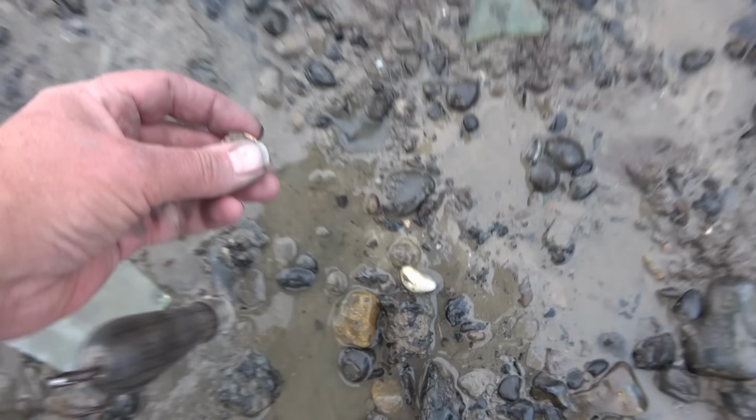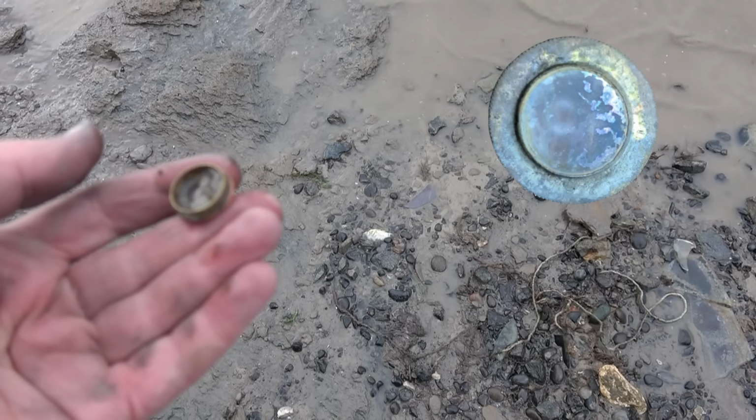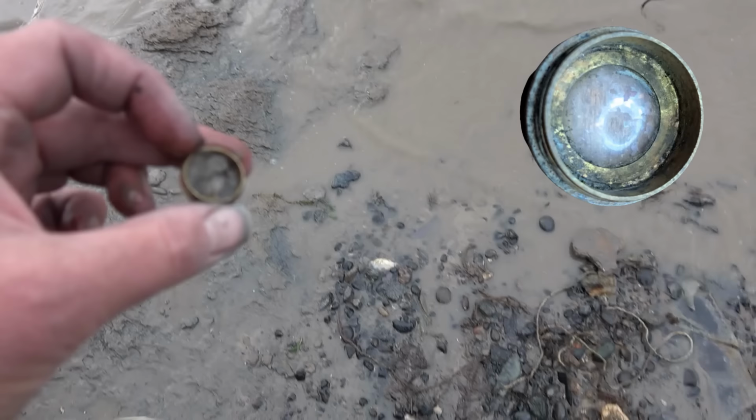Look down here. I thought at first this could be a ring, but it isn't. Look, it looks like a little lens. The end of something with a lens in it. Some kind of maritime instrument, perhaps.